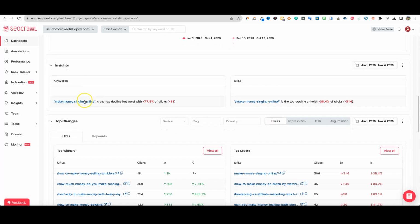We've got insights. You're going to see make money singing online, the top decline keyword right here. So this one's declining. So this is going to give you an immediate, especially if you're an SEO company or you are managing a website, this is going to give you a keyword, especially local optimization.